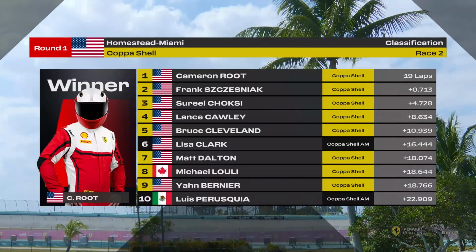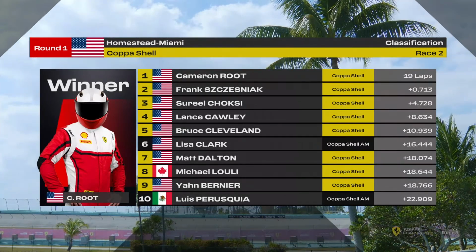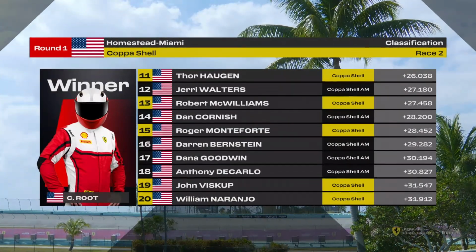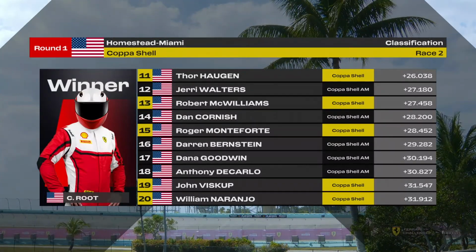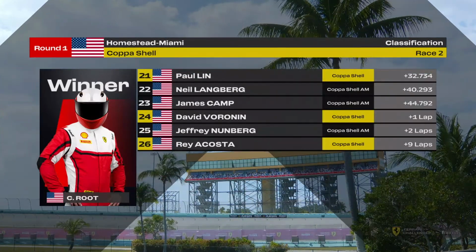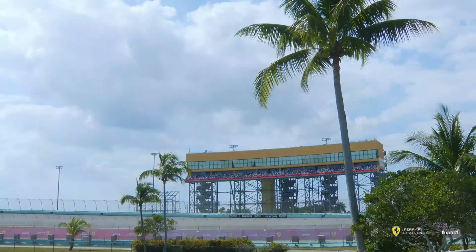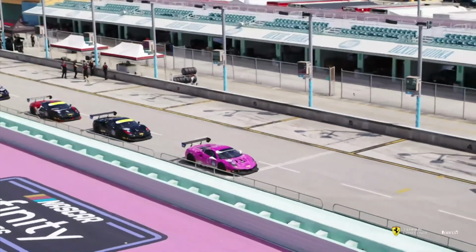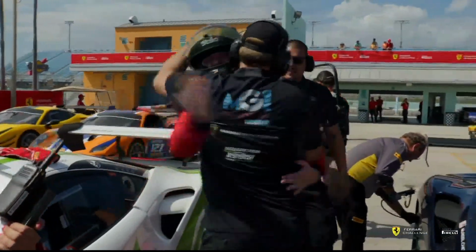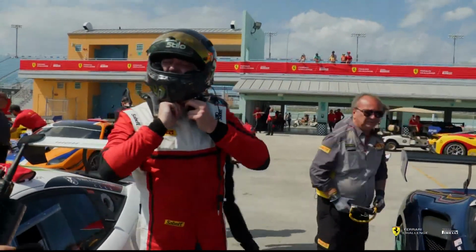Then it was Louis Perescoya, who of course takes P2 in Coppa Shell Am, and I can only assume therefore that Dan Cornish has been penalised, perhaps for bollard bashing, because you can see there that Dan Cornish has been pushed down the order, so it's different to what I imagined, and that's great news for Louis Perescoya, who moves up to P2. So P2 for Louis Perescoya, and that means P3 for Jerry Walters in Coppa Shell Am. Wow. So that changes things just a little bit. And there you can see the Jerry Walters car, just as we were talking about it. I haven't got the message on my screen, so I can only assume that there's a time penalty that has been awarded to Dan Cornish for, as I say, potentially a bollard bashing move.